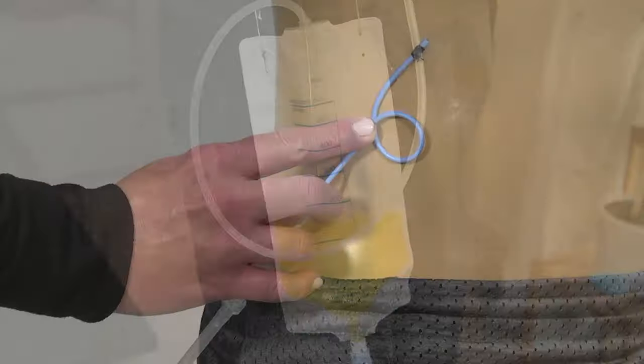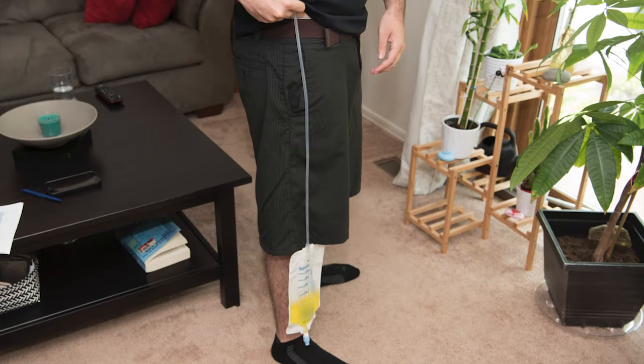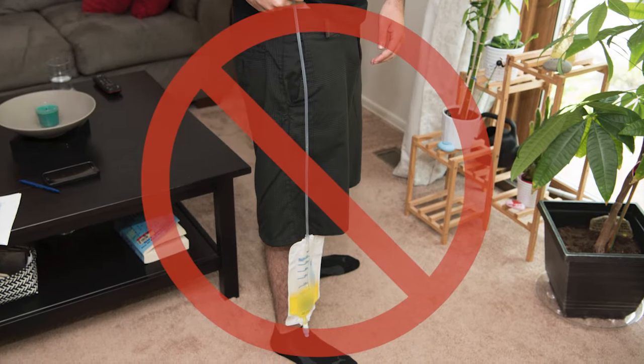Make sure the tube remains in the proper position, does not become twisted, and that the holes in the tube do not become blocked. Always keep the drainage bag attached to your clothing with a safety pin or with the elastic band that is located in the package insert of the drainage bag. This elastic band weaves through the 2 holes at the top of your drainage bag and can be worn around your waist or abdomen. Do not let your drainage bag hang off your body, as this creates tension on the suture, which can cause the accidental removal of your tube.